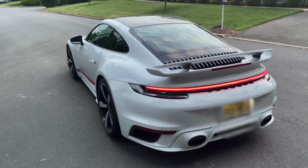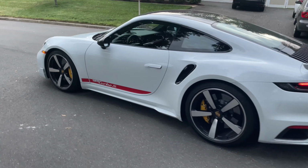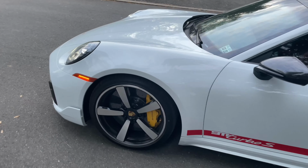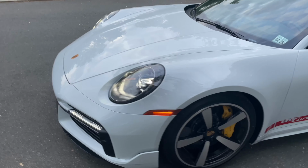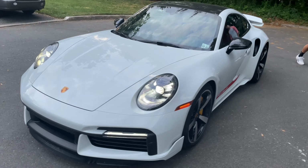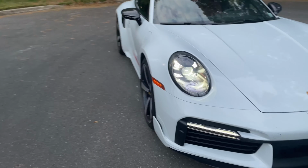This car does 0 to 60 in like 2.5 seconds, quarter mile, 10.1 seconds at 136 miles an hour stock. With a tune and exhaust, people are going in the 9s. Beautiful car. Could daily drive this car. Take it to the track.